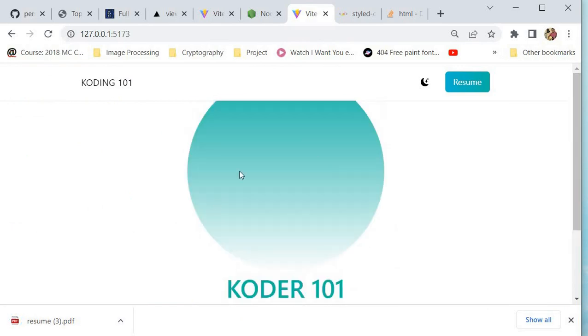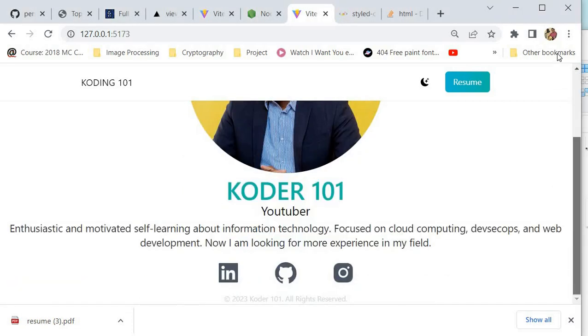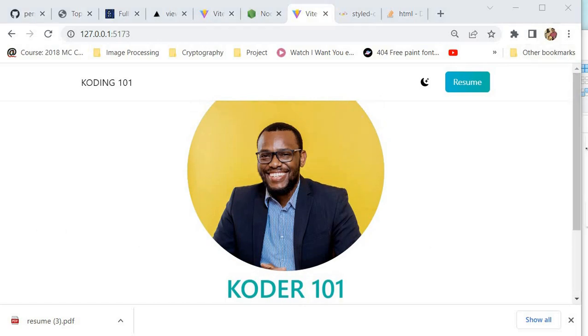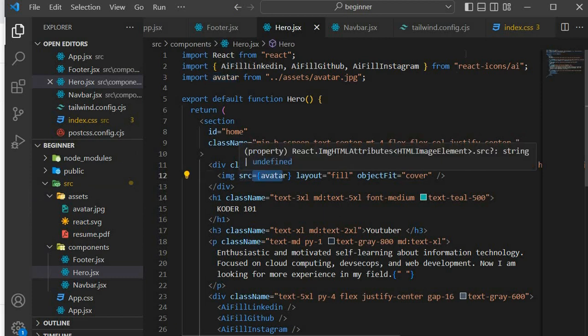So you can also put your avatar over here. I'm feeling a bit lazy to put it out there, but you know what? Let me just put it up. And there's my beautiful face on the avatar. There we go. So all I needed to do was just import. I put the avatar inside the assets folder and imported it at the very top, and just took that name that I created and put it inside of the src.